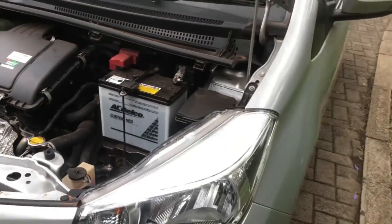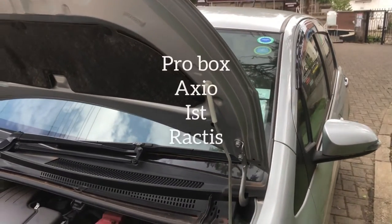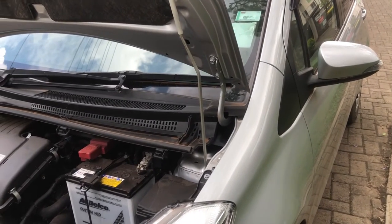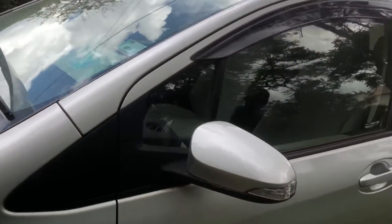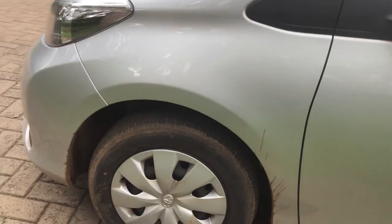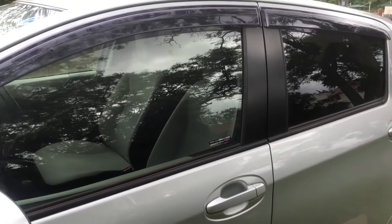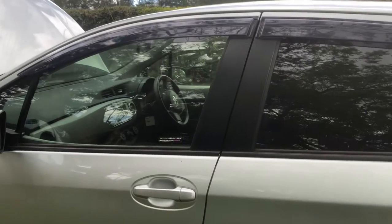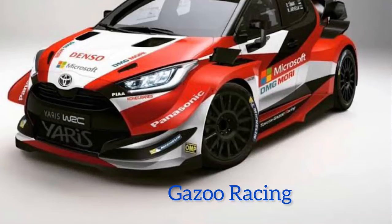We have the 1.3 liter 1NZ engine that comes with the Toyota ProBox and Toyota Axio as well. We also have the 1.5 liter. And then we also had, on very rare occasions, a 1.8 liter engine for this car, the 2NZ. And then we now have a 1.6 supercharged three cylinder engine from Toyota that is coming with the new Toyota Yaris GR.